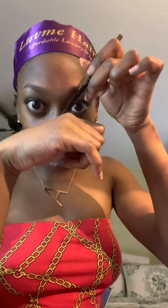Just go in, other side, brush them back. So my brush is angled like that. It's not like this. It's like that.